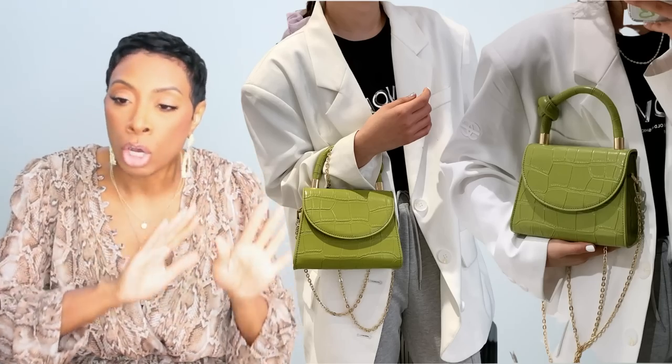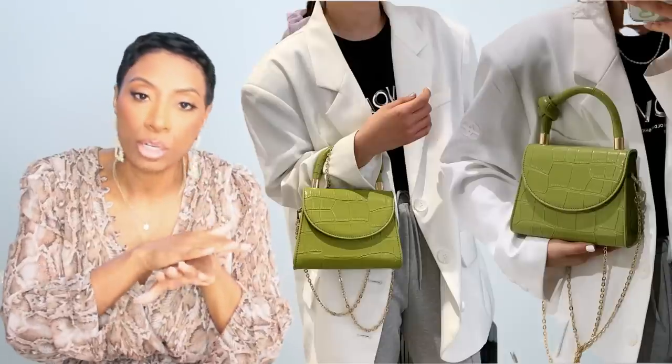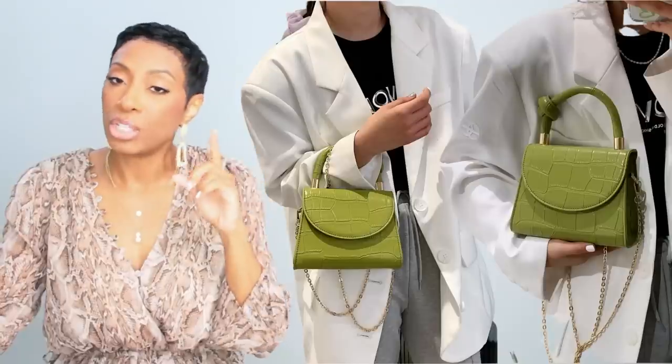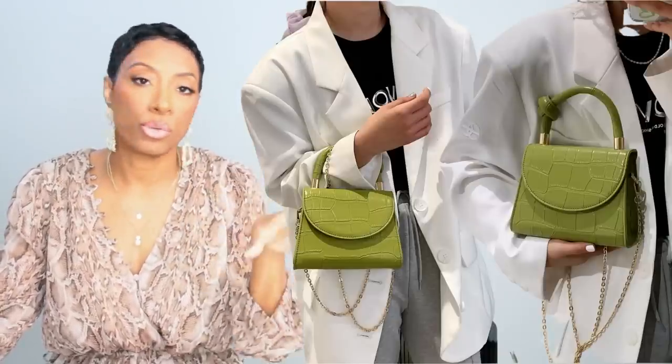Trust me. Calm down. Take a deep breath in through the nose, out through the mouth. It's going to work, okay? It works. So this is why we went with this particular bag. It matches perfectly. I love it. Cute little, easy little top handle bag. $18. You can't beat it.